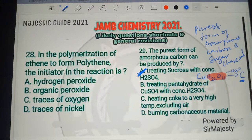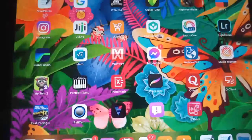And what did I say sucrose is? Table sugar, and the molecular formula is C12H22O11.